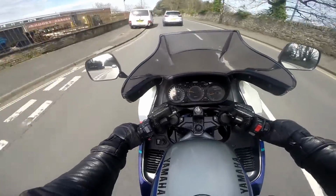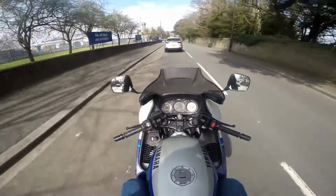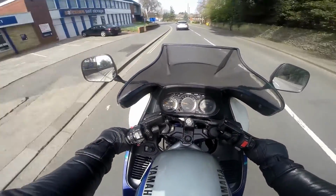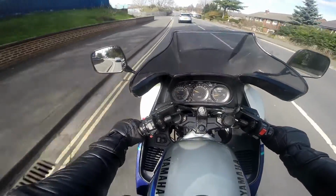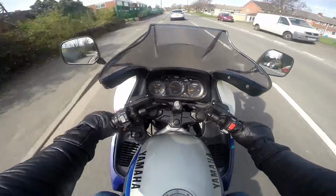Not a lot of vibration going through the pegs because they're rubber covered, so all good there. Seat very comfortable, very plush. I'm being told that you can still get some accessory seats for the FJ that will provide ultimate comfort, but this already is a fairly comfy seat, really soft and long, and also comfortable for a passenger.